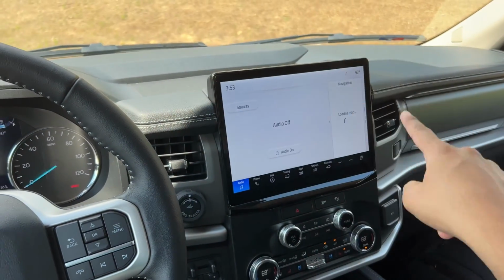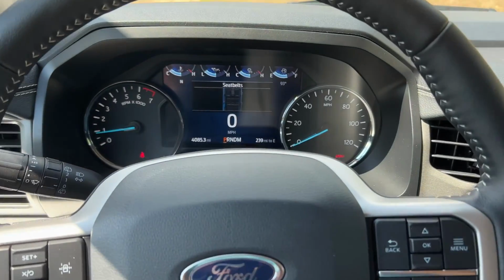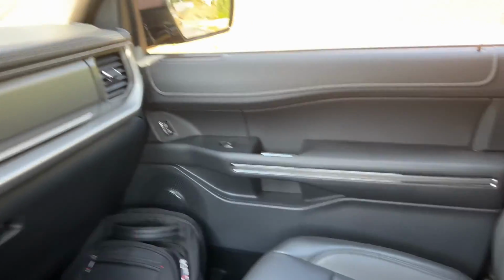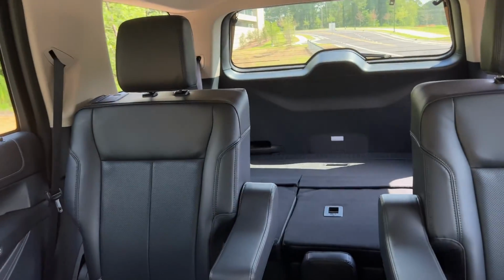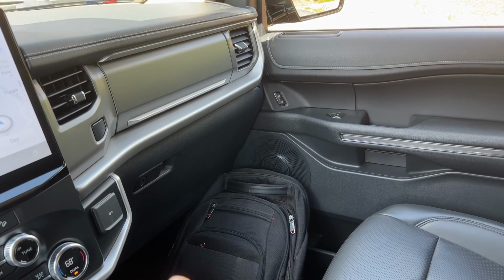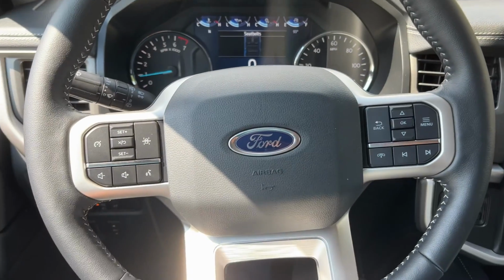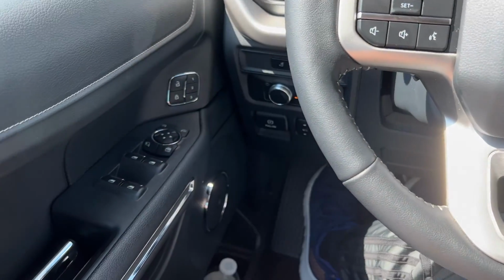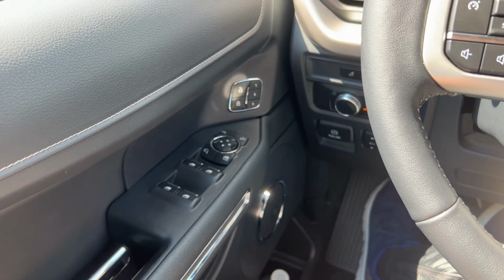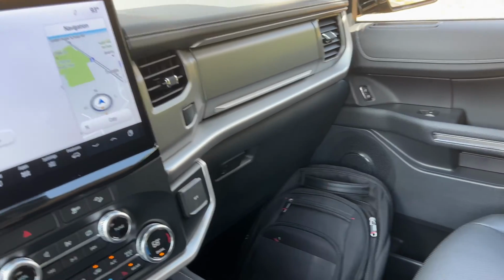This is all new for 2022, this 12-inch screen, which I'll get to in a little bit. But I was mentioning the 6-speaker audio system in this vehicle. You know what? It actually sounds pretty excellent. It doesn't sound amazing, don't get me wrong, but the reason I'm mentioning this is because in the past, Ford audio systems used to be trash. Even the Bang & Olufsen systems you found in the 2019 Raptors sounded terrible. And this 6-speaker actually sounds decent. The clarity's not bad, the bass is there.